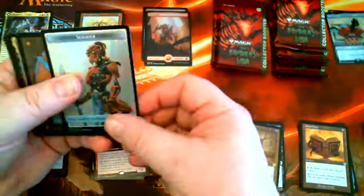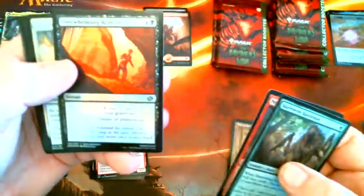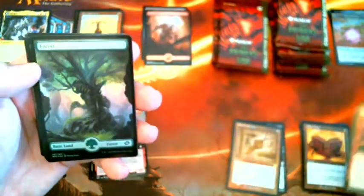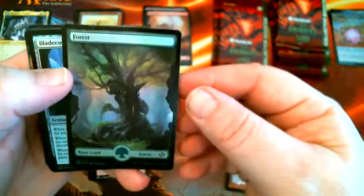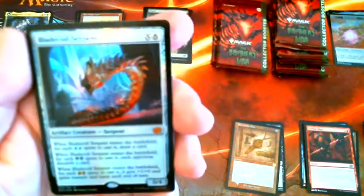Alright. Our soldier token with Power Stone on the other side. Brewing Razor Maw, Peregrin Strongbow, Overwhelming Remorse, very nice card. Warlord's Elite, kind of fun too. Our uncommons, Pyrrhic Blast, Obstinate Baloth, and a beautiful full art Forest foil. Blade Coil Serpent, that's a game winner almost.